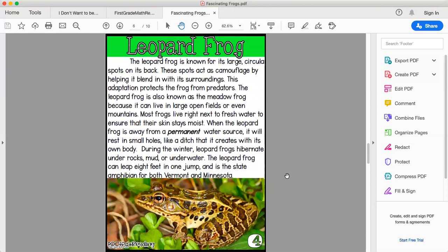Leopard frog. The leopard frog is known for its large circular spots on its back. These spots act as camouflage by helping it blend in with its surroundings. This adaptation protects the frog from predators. Leopard frogs are also known as meadow frogs because they can live in large open fields or even mountains.